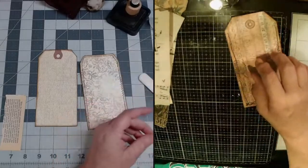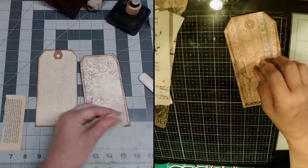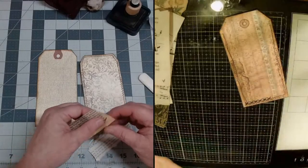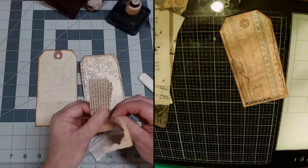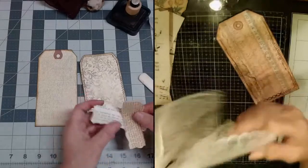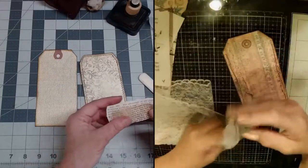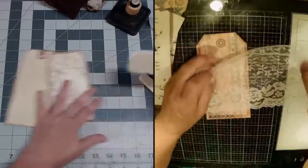So this time I'm going to start with, let me get, here's my creamy lace. What if I have this lace from Two Sister and it's creamy. I could lay some of this down. So let me chop off some of this.